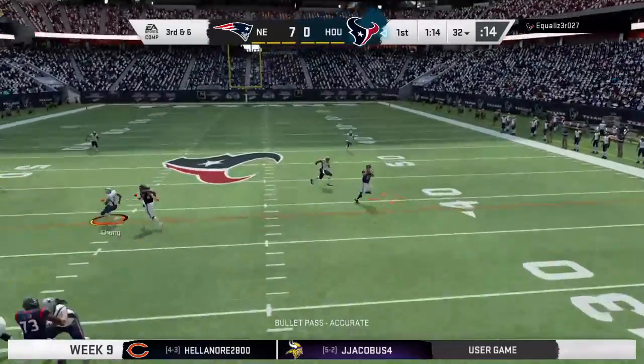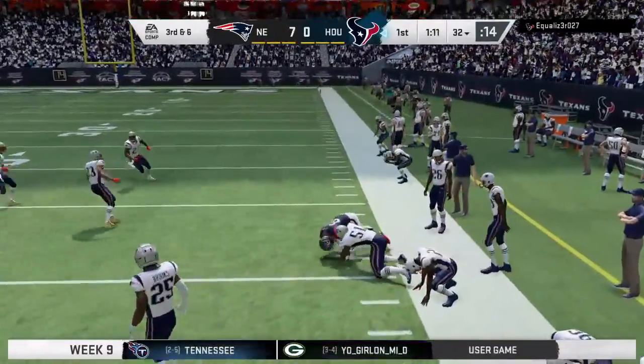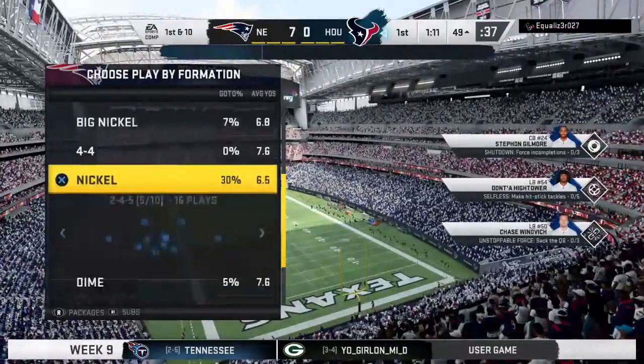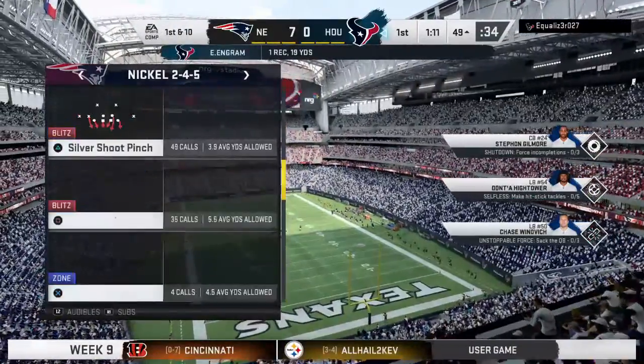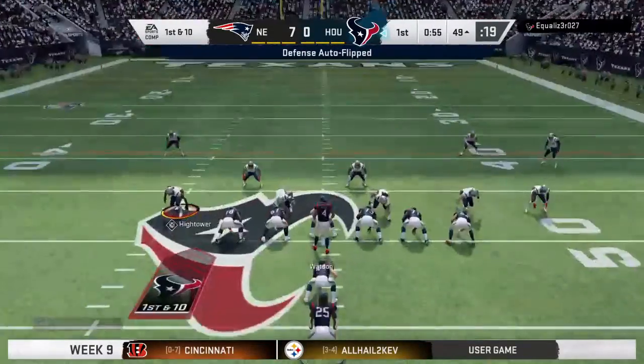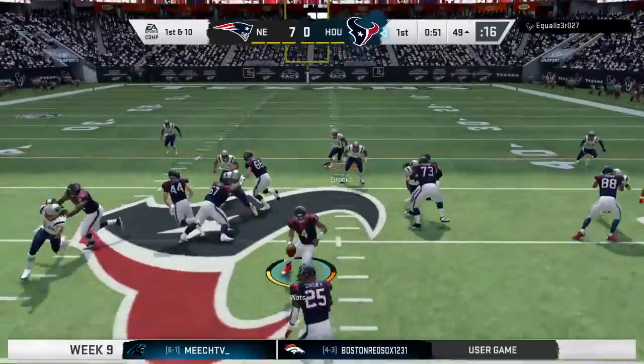From the gun, here's Watson. And Ingram hauls it in. They call it a gain of 19, and it moves the chains. I know at the end of games, coaches always tell us that no one play won or lost a game. But this seems pretty important early, doesn't it? Their ability to pick up that first down on 3rd down, I thought that was key.